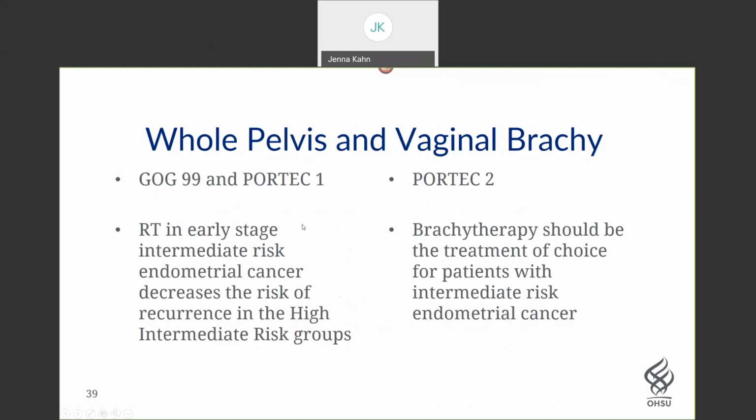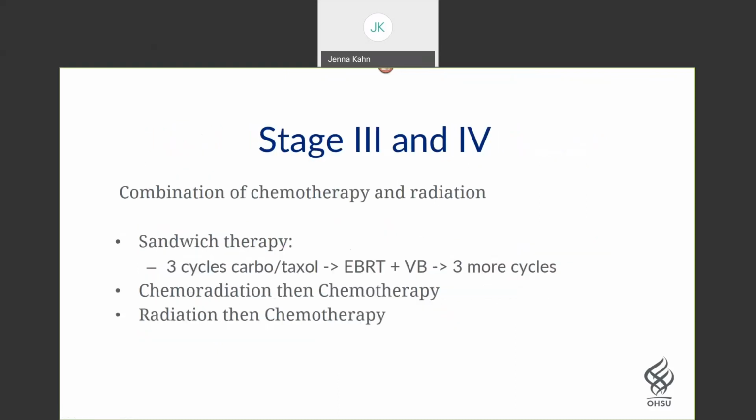This has been looked at in different studies. Some of the early studies showed that in early stage intermediate risk endometrial cancer, we want to give radiation. And when that was broken down into whether we should give radiation to the entire pelvis versus just the vaginal cuff, we found that brachytherapy to the vaginal cuff could be the treatment of choice for patients with intermediate risk endometrial cancer. When we think about higher stages in endometrial cancer, we treat them with a combination of chemotherapy and radiation, and that can vary per institution and per patient, but some type of combination of chemotherapy and radiation.